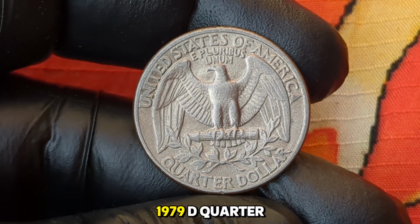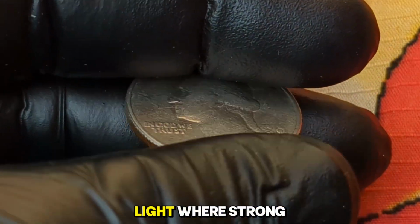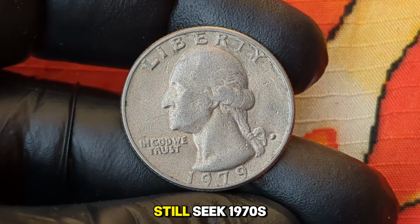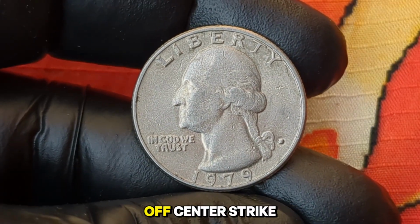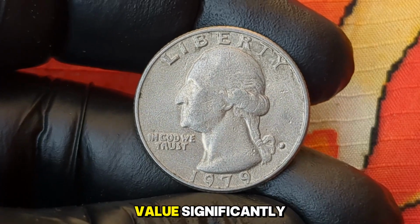However, what makes the 1979 D quarter valuable today? Extra fine condition: light wear, strong details, sharp eagle feathers, better eye appeal than typical circulated coins. Collector demand: collectors still seek 1970s coins in higher grades. XF condition is much harder to find than worn coins. Potential mint errors: off-center strike, die cracks, clipped planchet, struck through errors. These can increase value significantly.